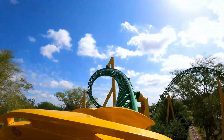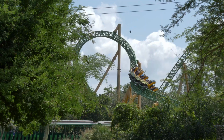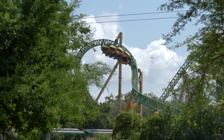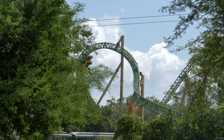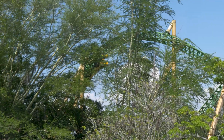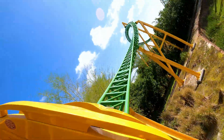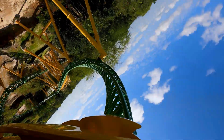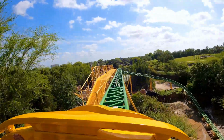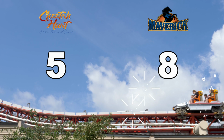Cheetah Hunt has a slower paced 0G roll that creates some fun hang time. It is one of the highlight moments on Cheetah Hunt, as the horseshoe roll on Maverick feels more like a filler moment, though I'm probably underselling it a bit. All in all, I'd rather experience Cheetah Hunt's inversion than the 2 on Maverick, which is why Cheetah Hunt gets this point. Okay, the final tally comes to Cheetah Hunt with 5 points and Maverick with 8, making Maverick the winner in today's duel.